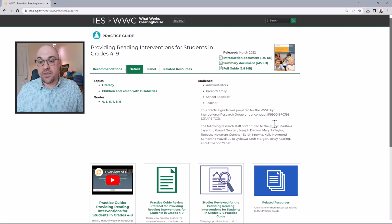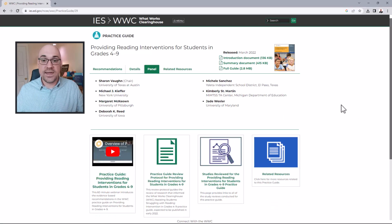We also see some other information here about how staff contributed and some of the processes that they used. If we click on panel, we can see the team of researchers who worked together to actually assemble this guide. So this is really helpful.